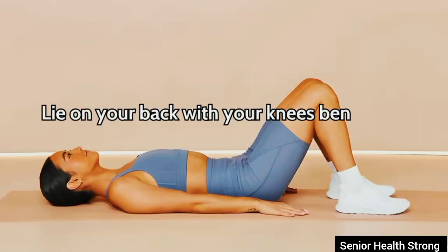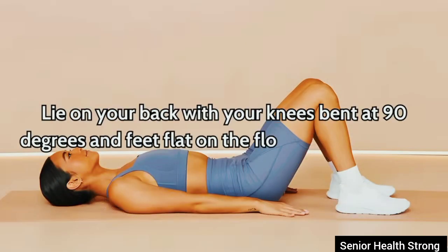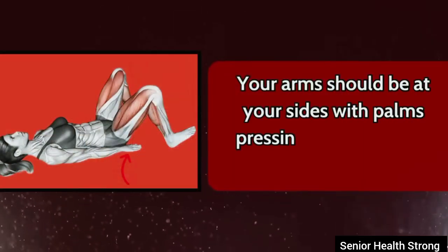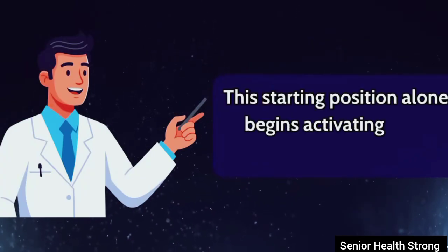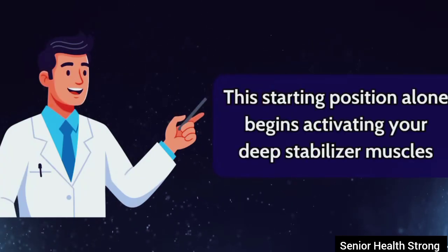Lie on your back with your knees bent at 90 degrees and feet flat on the floor hip-width apart. Your arms should be at your sides with palms pressing gently into the floor. This starting position alone begins activating your deep stabilizer muscles.